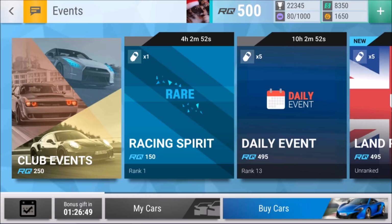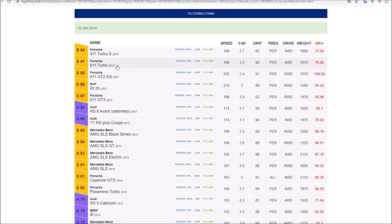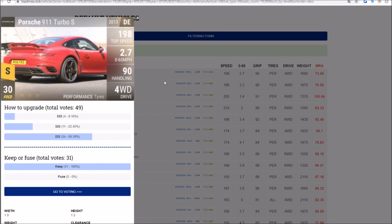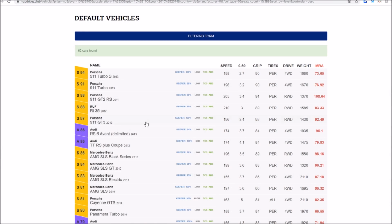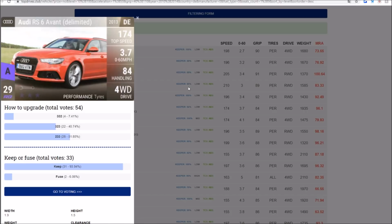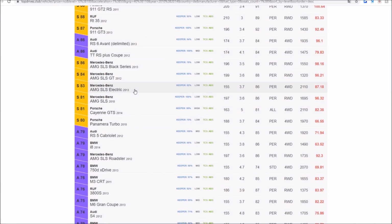So what better way to try to do something about that than to open a German 2010 to 2014's carbon fiber pack and just hope for the miracle? What are we really looking at? Well, we are looking to get this, of course, or this. You know, just any legendary would be absolutely great. This is a car I've been wanting to get since like the beginning of the game, so getting that would obviously help out a lot as well.